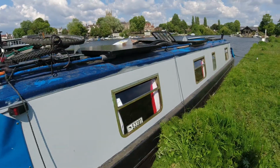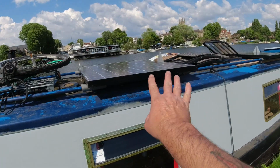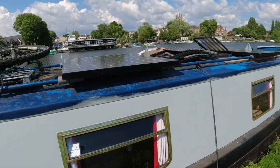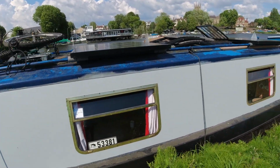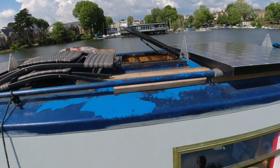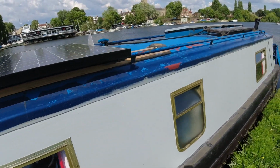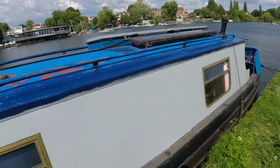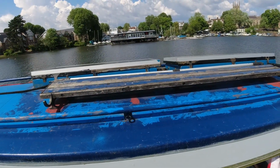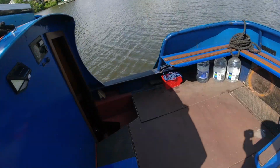The boat came with two 100-watt solar panels, which are down the back there, and I fitted these two 285-watt panels, so I've got over 760 watts now, and it suits our needs. We have a Pandora hatch on top, which is really nice in hot weather like this. Lets all the heat escape. Moving down the boat, we've got a plank and hook and the other two solar panels. We're stepping onto the back, onto the cruiser stern.